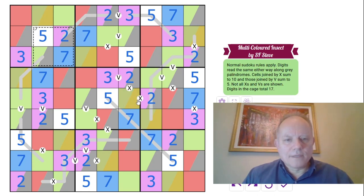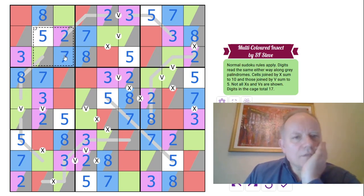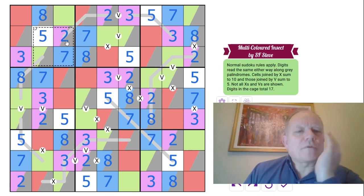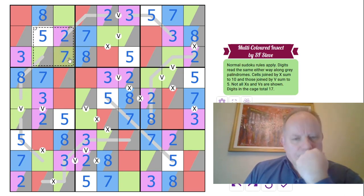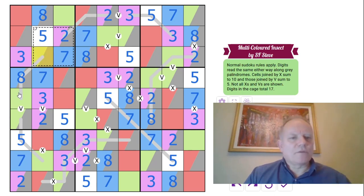What a crazy puzzle. 8. 9 of them. Oh, but this is not what I wanted, is it? No, it's not. I've got these numbers wrong. I thought... Seven goes with 3. I can't believe that. I cannot believe that I have misunderstood how to use this. So, no, something's gone wrong here because that palindrome is not working.